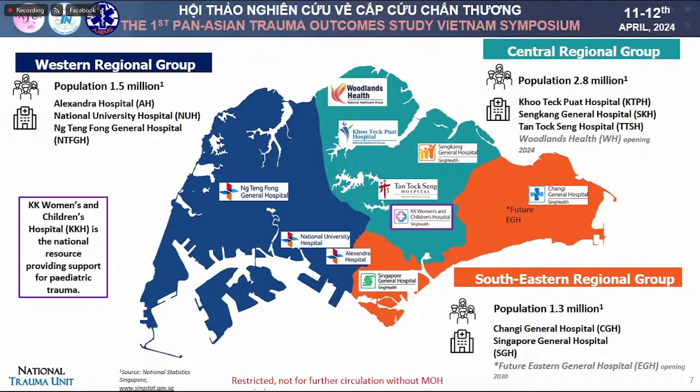of 2.8 million. And the southeastern side is where I work in. We serve about 1.3 million population. And the west side is actually the largest cluster, but it serves only 1.5 million.